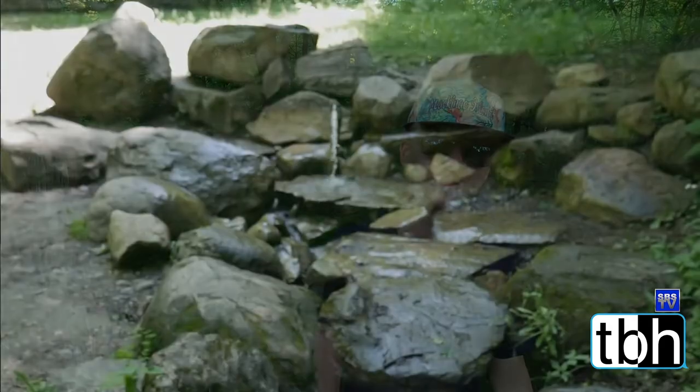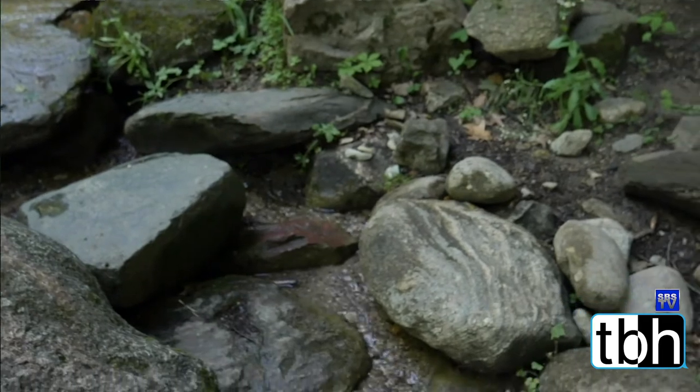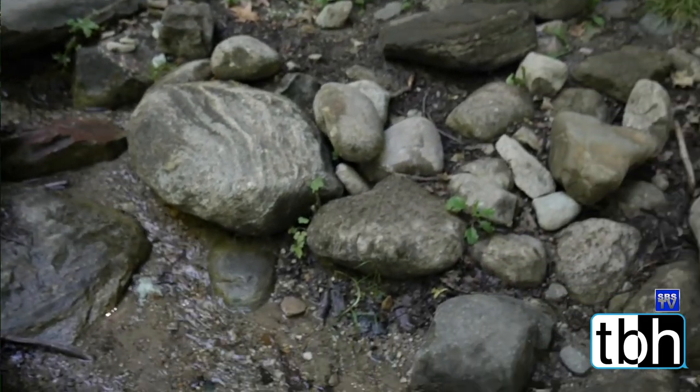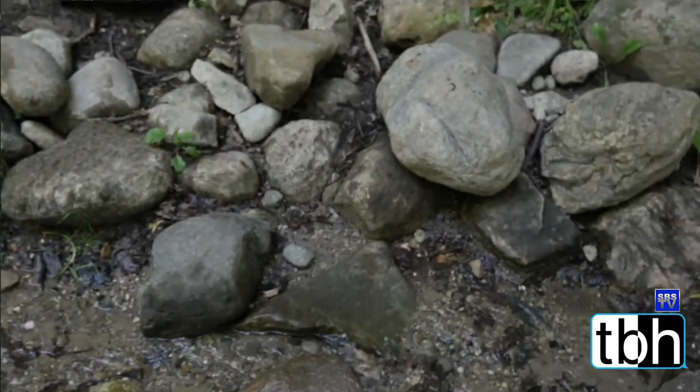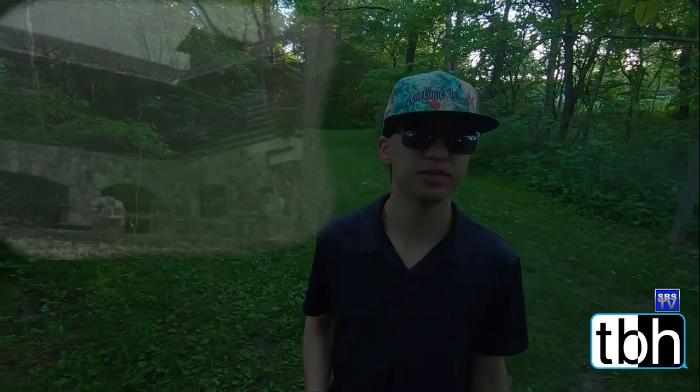This is the old CCC well. It was used for all potable water sources, as running water and plumbing had not been implemented really back then. This was the 1930s. Electricity was still relatively new, so even that was not in use at the camp. Behind me, you can see the clearing where the old recreation hall used to be. It wasn't massive, but it was big enough for a decent amount of people to enjoy themselves with different games, different activities, reading, etc.